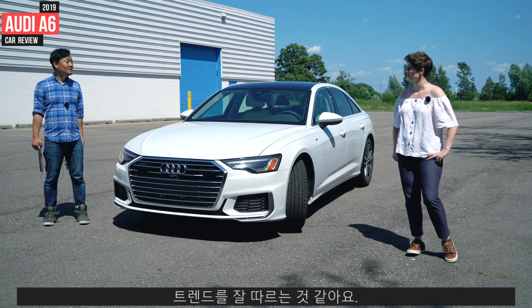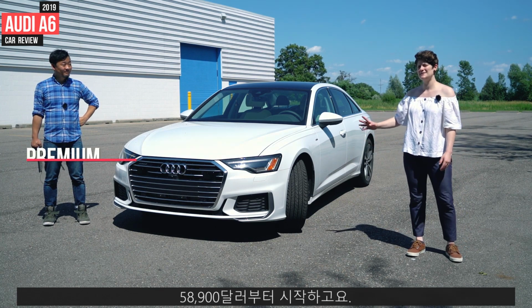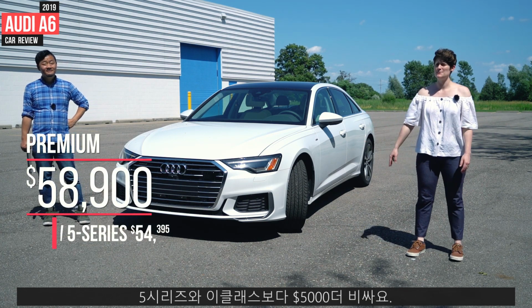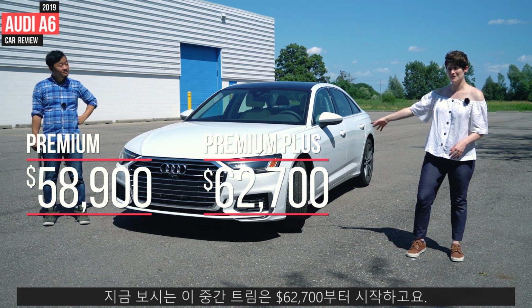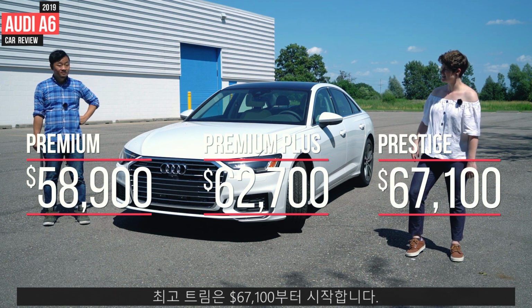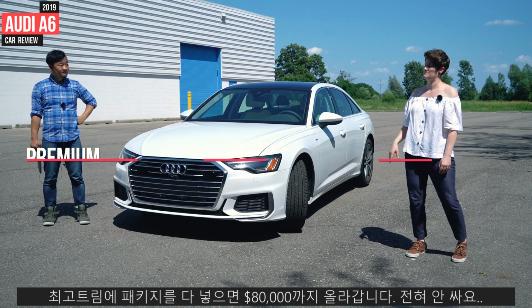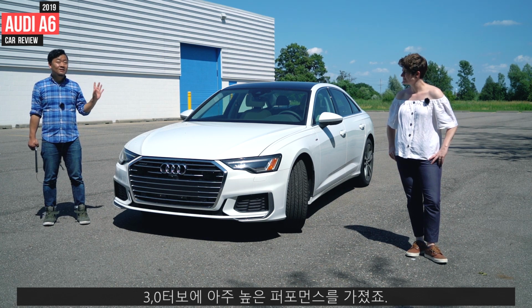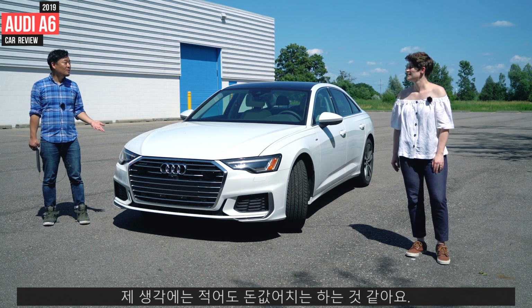This follows the trends. When it comes to pricing, your base model 2019 A6 starts at $58,900. That's about $5,000 higher than the BMW 5 Series and Benz E-Class. The middle trim like this is $62,700, going up to the highest trim, which is $67,100. The highest trim with all the packages, you're getting close to $80,000, so it's not cheap. It is very expensive, but we're looking at the 55 TFSI. It has a 3-liter turbo, which is very high performance. So I think it's worth the money.